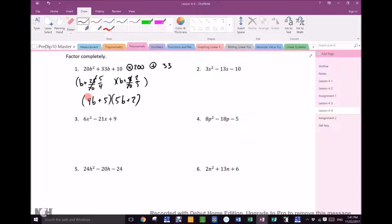How do you check it? Is 4 times 5, 20? Yes. Is 5 times 2, 10? Yes. If the edges are right, the middle's right. Done. Check it. Okay. Let's do the next one.